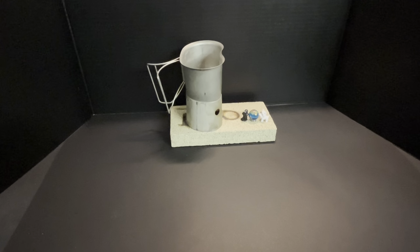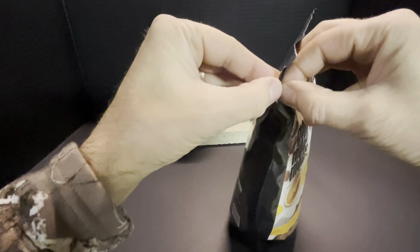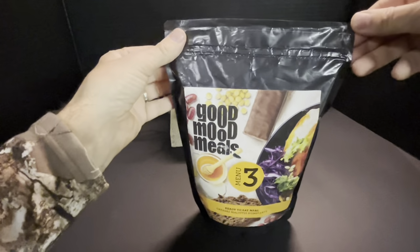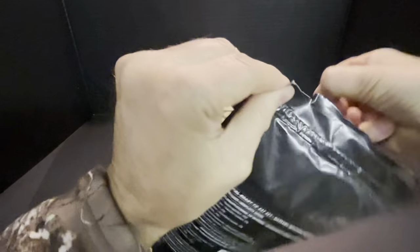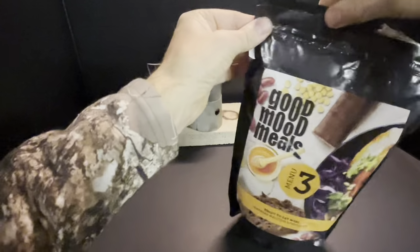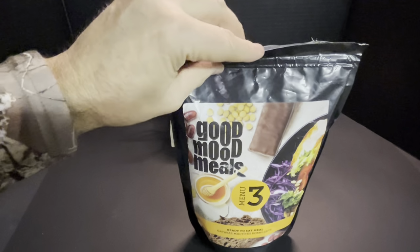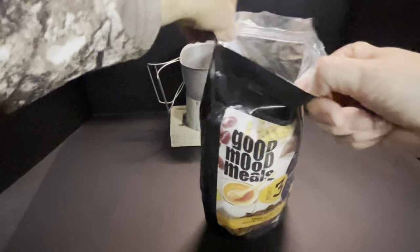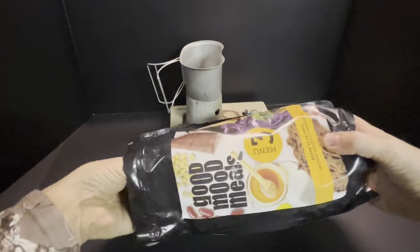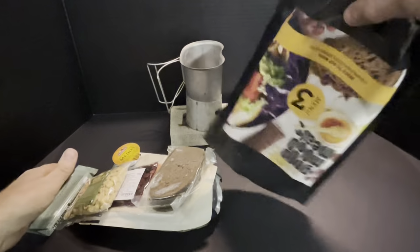Sure. I'm actually delaminating a bit right here, which does not bode well for the packaging. So anyway, there's a tear notch at the top here, works about as well as most tear notches do. Oh, at least that one worked from the other side. Let's get this out. Ta-da!